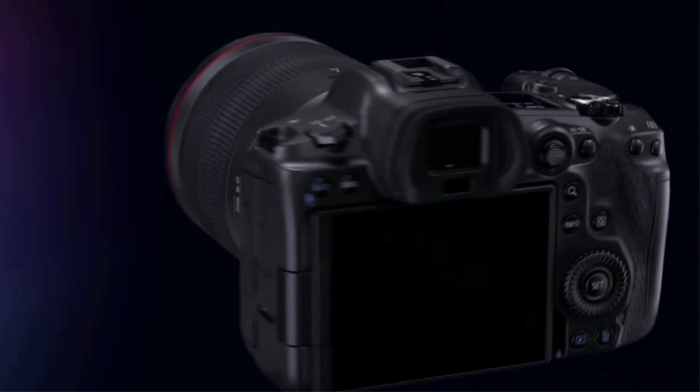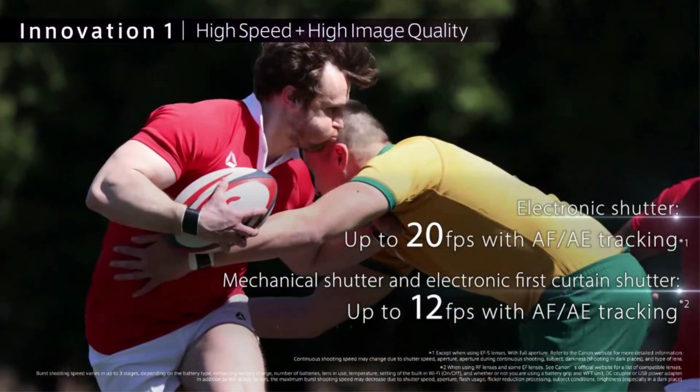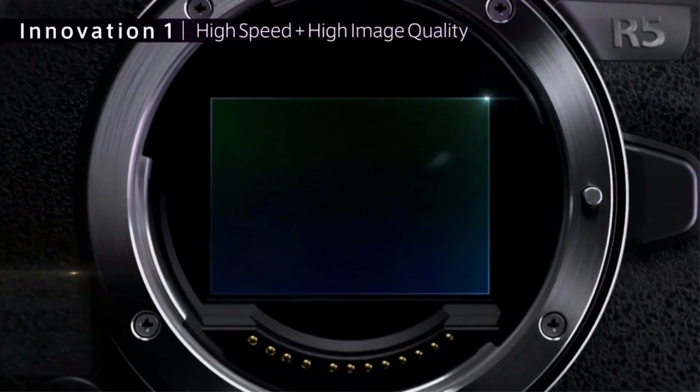Canon EOS R5 full-frame mirrorless camera, 8K video, 45 megapixel full-frame CMOS sensor, Digic-X image processor, up to 12 frames per second mechanical shutter, body only.